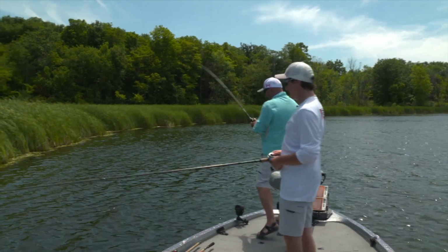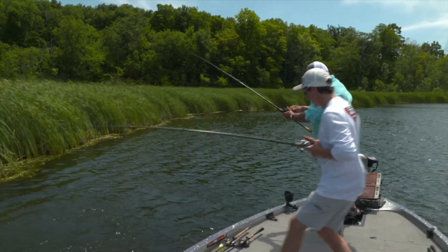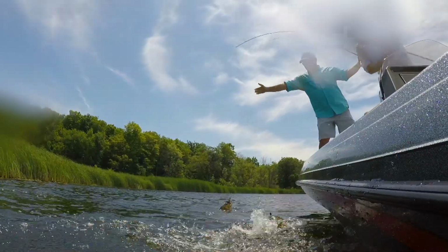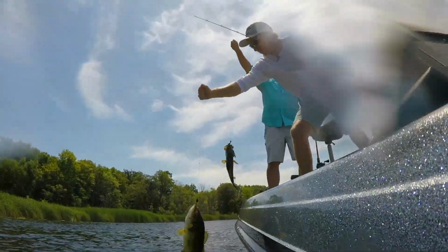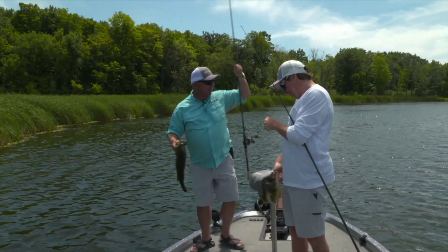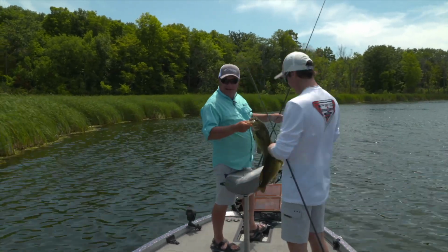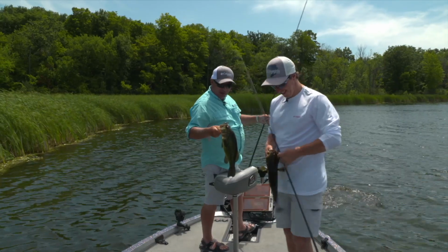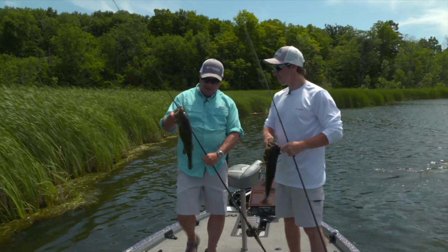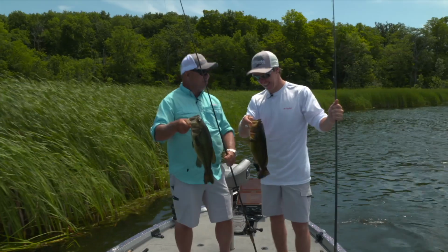Oh, that was weird. Did you see that? Double header. You got one too. Oh, a double header. All right. Nice. What happened there? They were off the bank. Look at that. Get that one in. That's a good one. Figure that out now. That was wild. This fish was just off the bank in about 2 feet of water. And look at that, a matching pair. I think that's worthy of a photo. A double header here.